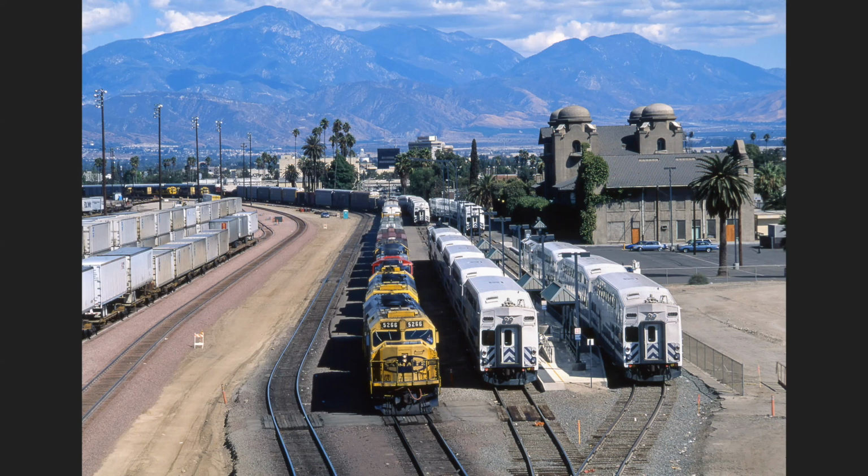Metrolink had debuted as the new commuter train service for LA, and this was their first line from San Bernardino to LA. And so they rebuilt the entire area, and only the depot is recognizable. Everything else is different in this shot. There's even a pedestrian bridge that goes over to some of the tracks to the left, and it's changed drastically.